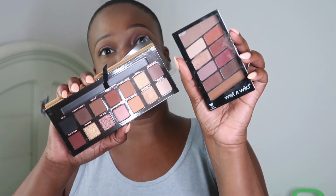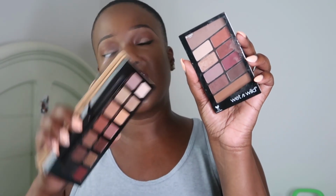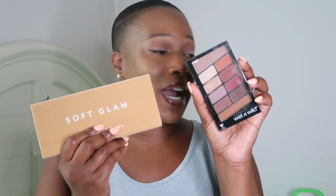See? Pretty much. You just might be missing a black, and you might be missing maybe some of the lighter shades. But for the most part, this is pretty much the actual palette right here. But I picked this palette because I always buy Wet n Wild, so I'm not going to stop buying Wet n Wild. But this palette here is definitely a gem, and I will buy it again if I run out of the shades.